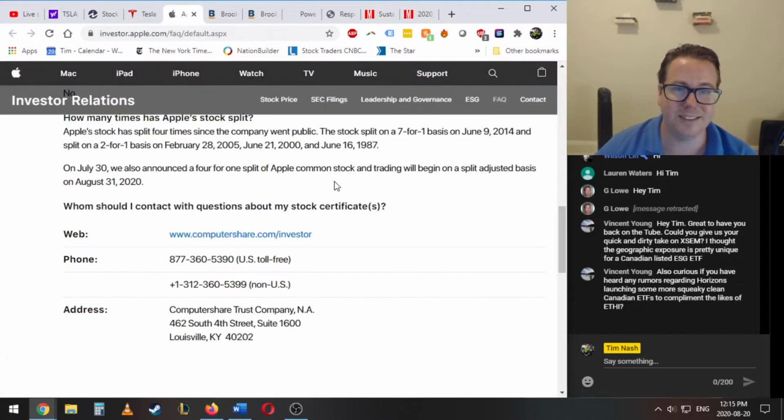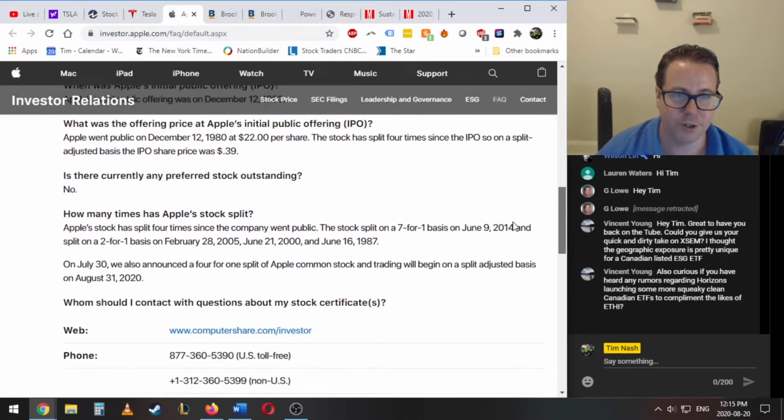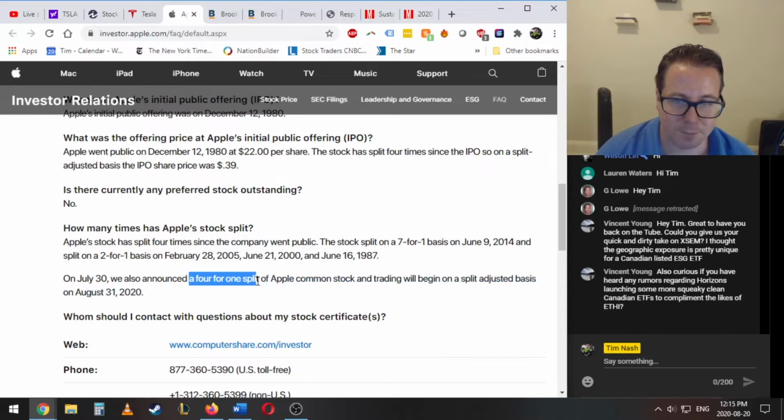Another company that's doing this is Apple. So you can see Apple has actually done it a few times before. This is just like their investor relations page. You can see that they have done it. They did 7-to-1 in 2014, 2-for-1 in 2005, and 2000 and 1987. So they've done it a few times. What they've said here is July 30th, they announced a 4-for-1 split. And this is going to happen at the end of the month.